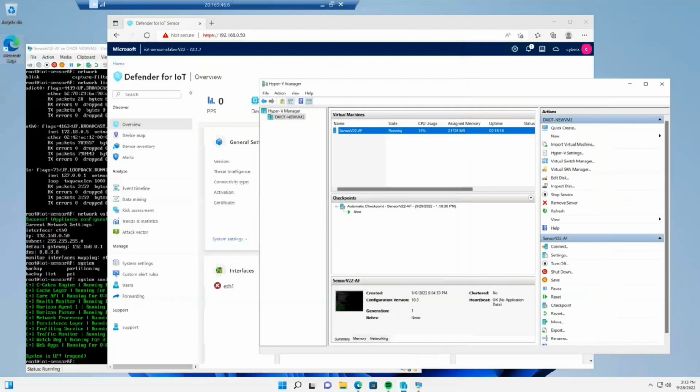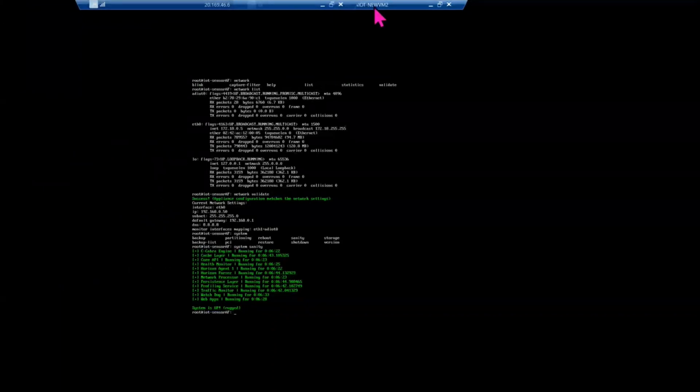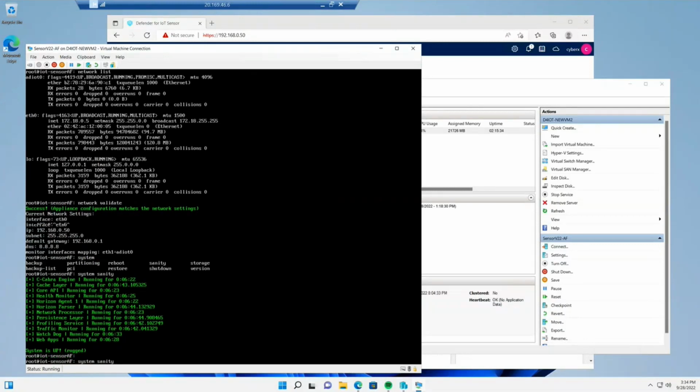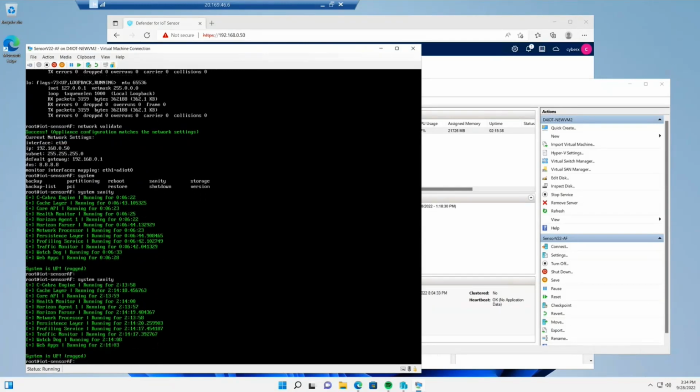So this is what that would look like. Let's see this. So this is what you would see when I logged in, let me see if I'm still here. Yes, I am. So this is what I would see if I logged into the sensor, if I needed to do some commands. If you're troubleshooting, this is going to come in handy.